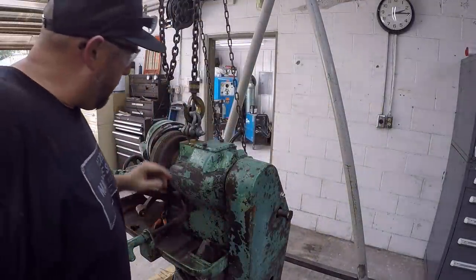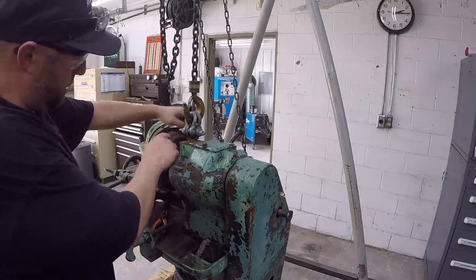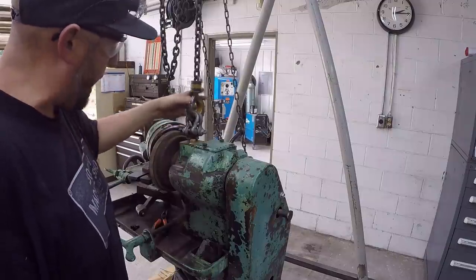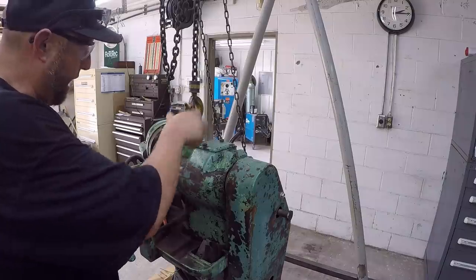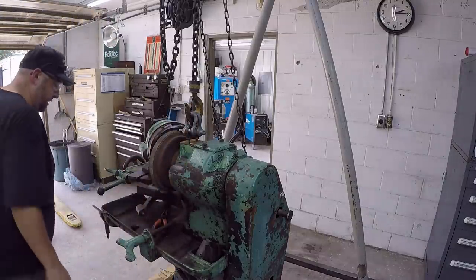My attempt to pick it up is using these two holes right here that actually hold the guard of the wheel down. I've got two eye bolts screwed in there and some shackles. The threads didn't look all that good in there, but I've got them screwed all the way down. I'm gonna see if that'll hold to pick this thing up, get it off the skid.